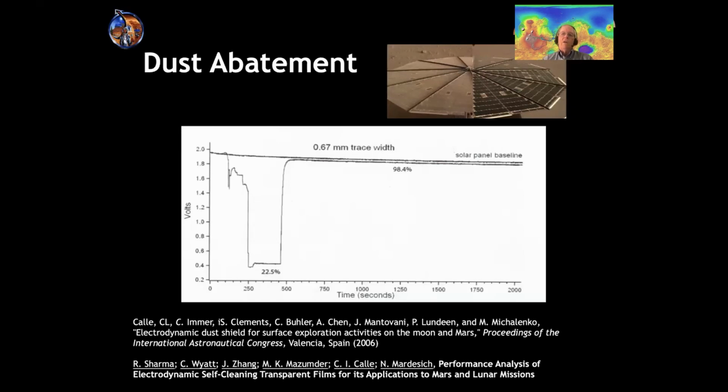It sounded okay when I read the paragraph, but then I got to this figure. They took a 10 by 10 centimeter solar panel, illuminated it, and got a couple of volts out of it. Then they covered the solar panel with lunar regolith simulant, JSC-1 regolith simulant, and all that simulant dropped the output down to 22% of full power. They energized the system, and 5 seconds later, it was back at 98%. All the dust just got energized away. I'm sure they're quite a ways from an operational system, but it's a fascinating technique that certainly deserves more attention.